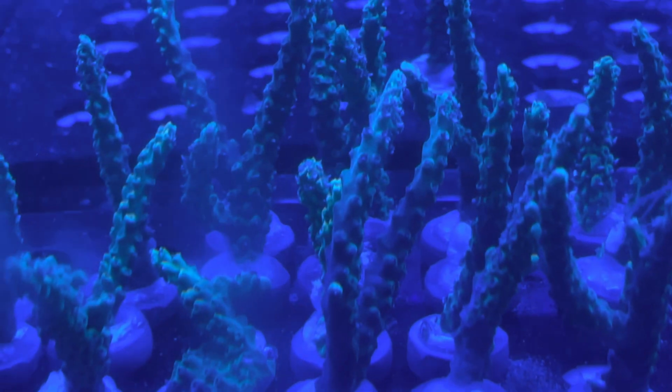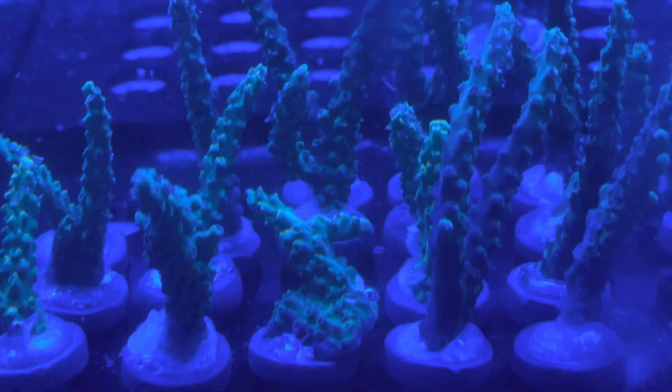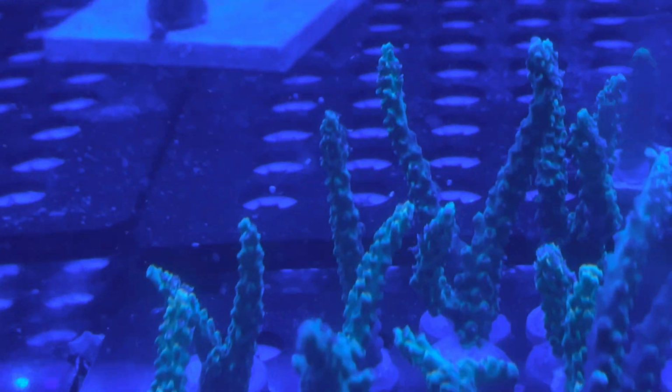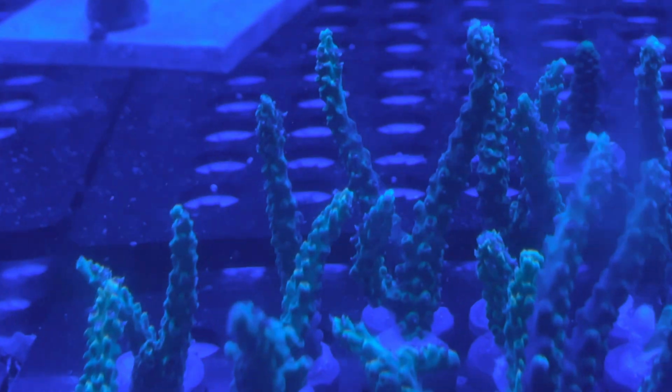These don't look great, but I cut them. I just cut them yesterday. They're pink lemonades. And I cut them out of the main display. They haven't been in enough light, so they're not the most beautiful right now.